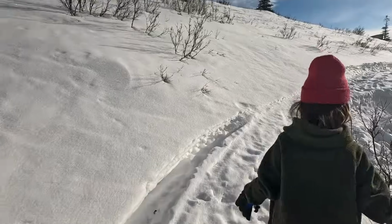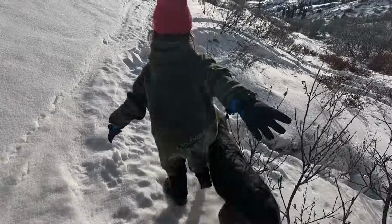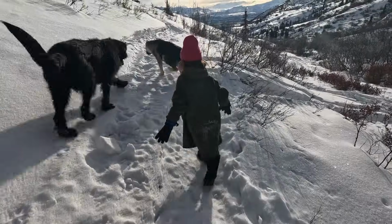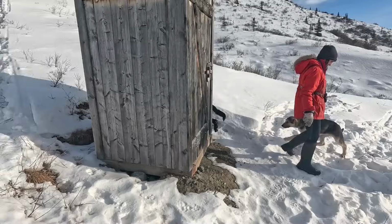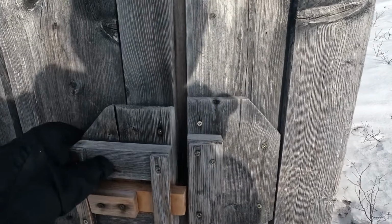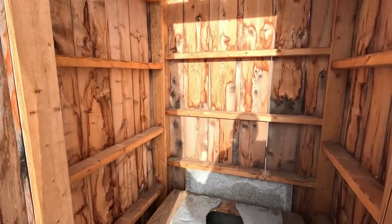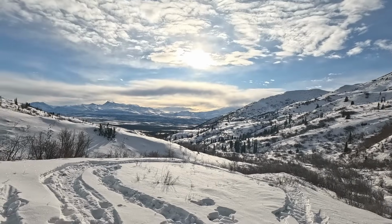So we're gonna go check out the porta-john here and then maybe go split up a little firewood and get ready to cook dinner. Cute little outhouse. What a view. Basic but functional. Wow. The outhouse has a wonderful view.